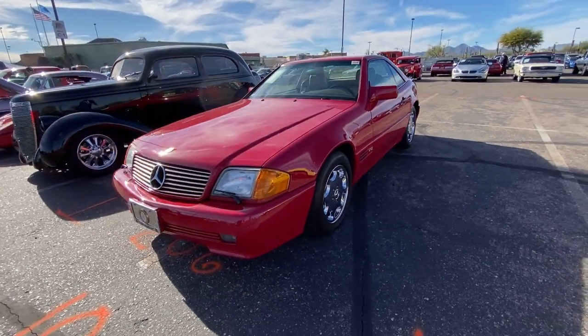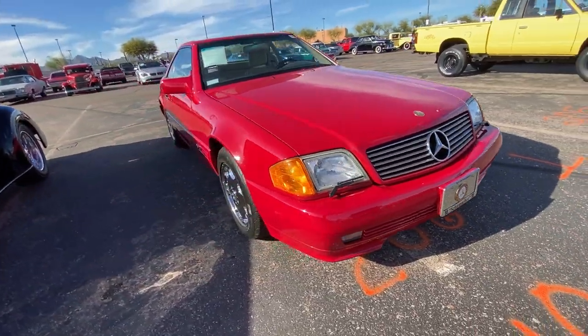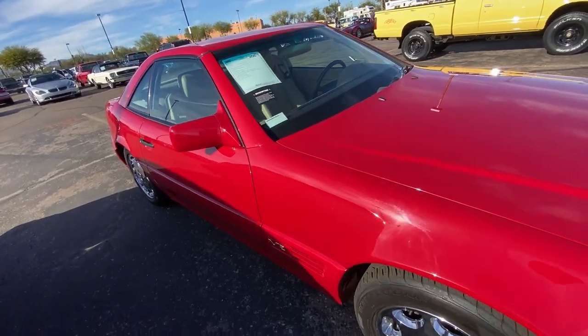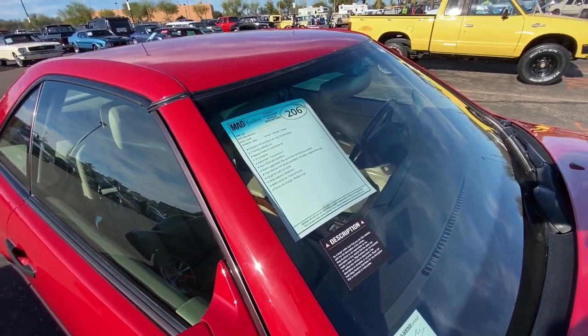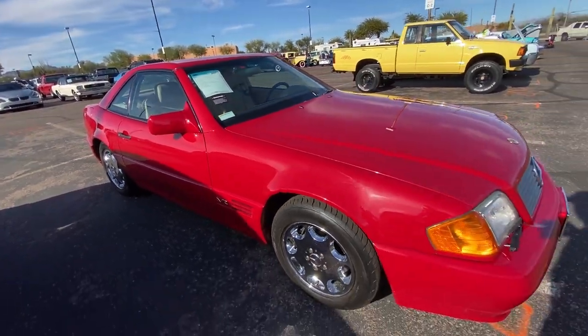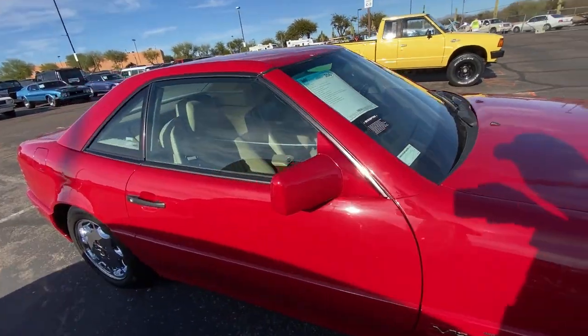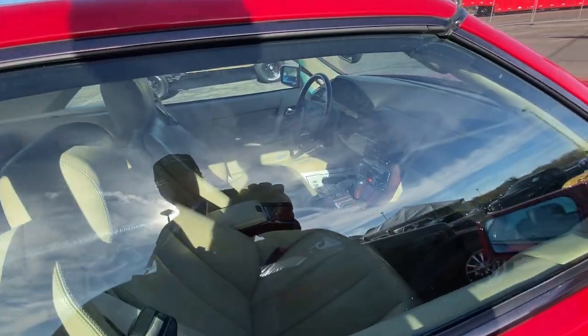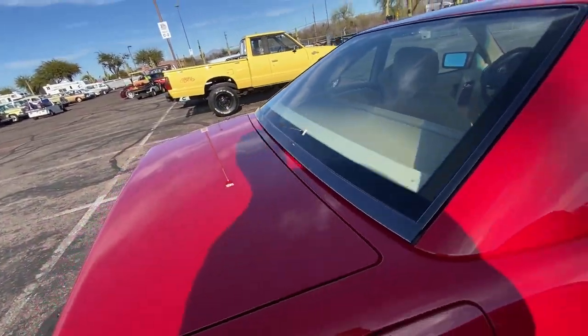Here's an SL, so early '90s, with a 12-cylinder. It's a 600, I believe. SL 600, '94, only 23,000 miles. Wow. Yeah, well, it is clean. Super clean, even the interior. It's hard to tell, though, through the glass, I know, with the camera, but trust me.